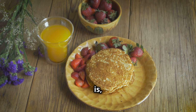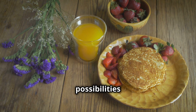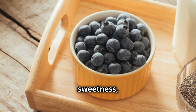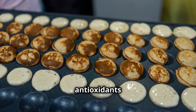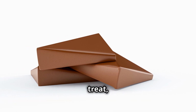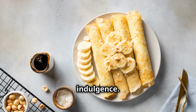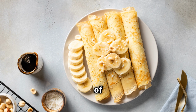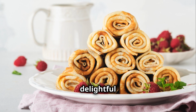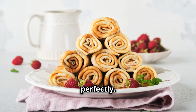And the beauty of it is, you can customize these bad boys to your heart's content. The possibilities are endless. Add some blueberries for a burst of sweetness and a touch of antioxidants to start your day off right. Chocolate chips for a decadent treat, perfect for those mornings when you need a little extra indulgence. Or even chopped nuts for a bit of crunch. Walnuts, pecans, or almonds can add a delightful texture and a nutty flavor that complements the pancakes perfectly.